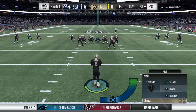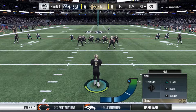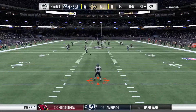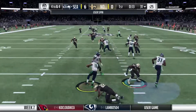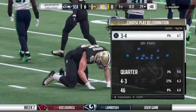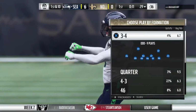Back deep for the Seahawks, the all-pro returner from 2015, Tyler Lockett. He was only asked to punt once in the victory last week as he sends this one away. Now it's Lockett. What a spin. Oh, and now he bowls him over. A good return there, 17 yards. And it'll be Seahawk football, 1st and 10.